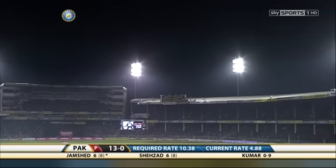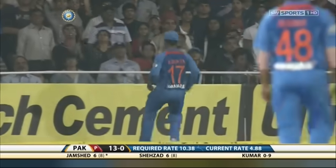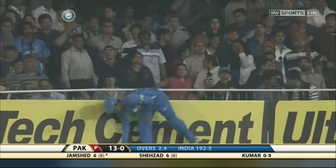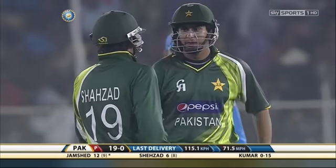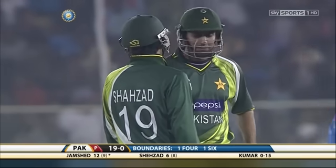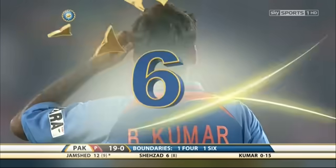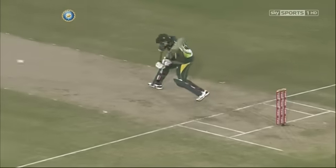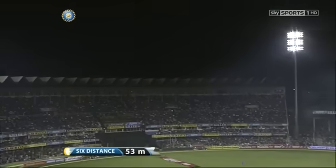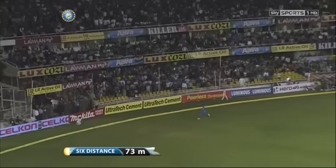That's up in the air. And lands safely and over the rope. It's six signal. Just for a minute you thought that had gone into the sky, won't carry the distance. But the umpire signaled six, so obviously just crossing the line. Much needed this for Pakistan. Yes, at one stage it appeared as if the slow ball had befuddled the batsman, the striker, the hitter, but it made the distance over the rope.